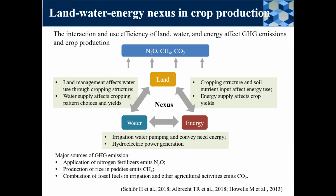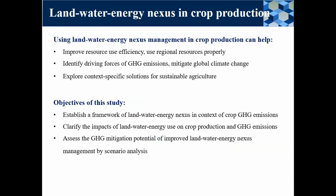They will emit nitrous oxide, and the production of rice in paddy fields will emit methane, and the combustion of fossil fuels in irrigation and other agricultural activities will emit CO2. Here, nexus management in crop production will help improve the resource use efficiency and identify the major driving forces of GHG emissions, and also we can explore context-specific solutions for sustainable agriculture.